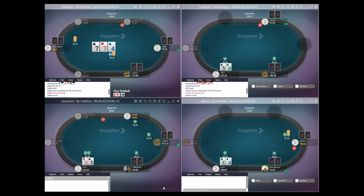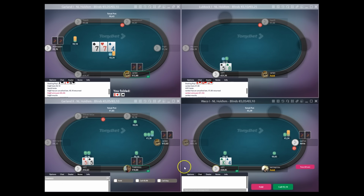No HUD. So, we need to develop reads. We need to watch the games. We need to think, okay, who's a reg, who isn't a reg? And basically figure out how to do it from there.